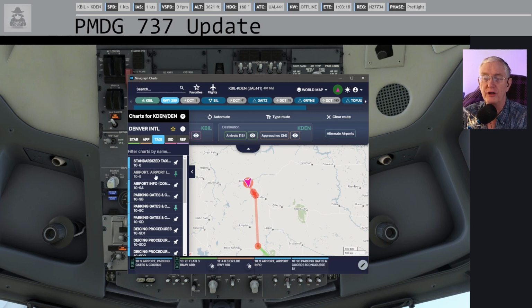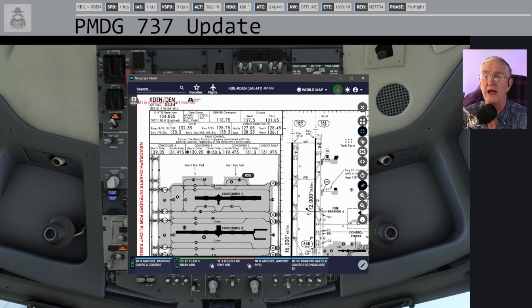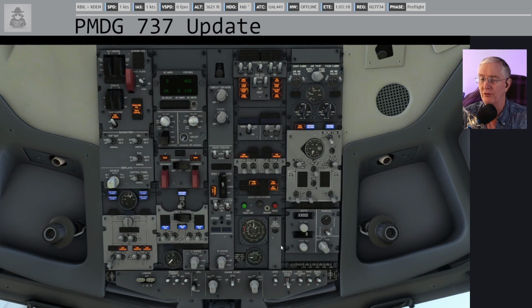So this is looking pretty good here. Let's look at the airport page. And Denver's altitude is 5434. So 5,400 and change. And we'll just hold down the button here and let it spin. So there's 544, 545. I think we round it to the nearest, so that would be 5,450 feet. So we're good to go there.